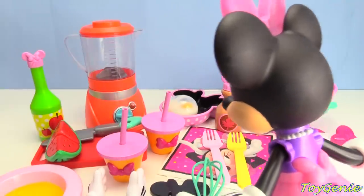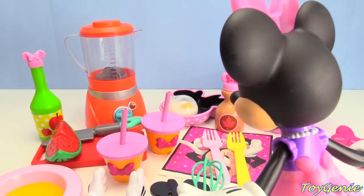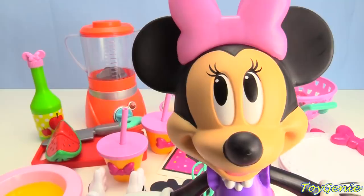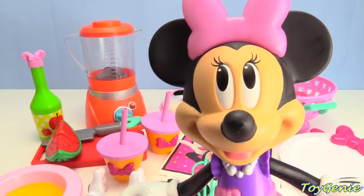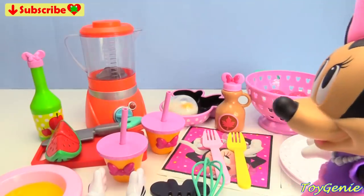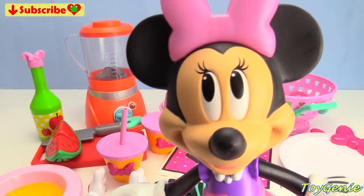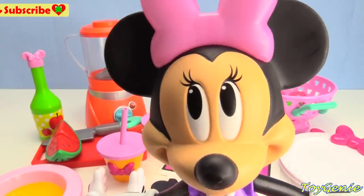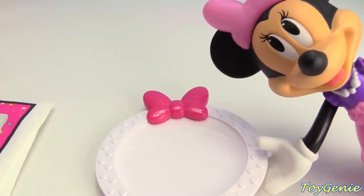Oh, there's so much here. I don't know where to start. Oh, hey, Minnie. Oh, hi. I didn't know you were there. What are you doing? Oh, I'm trying to make brunch, but I don't know where to start. Can you help me? Of course I can, Minnie. Why don't you set the table, and I'll help you make brunch. Oh, that sounds wonderful.